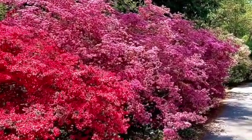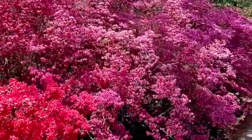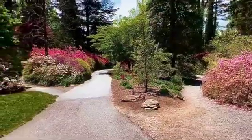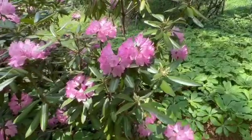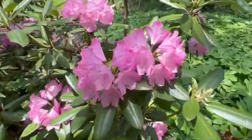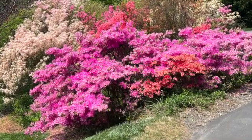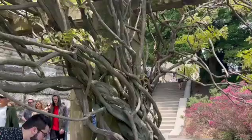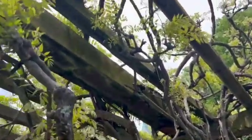I really like coming here today. It's a beautiful day out. It's a beautiful day to go for a walk and look at this place. Isn't this gorgeous out here? Definitely worth the price of admission.